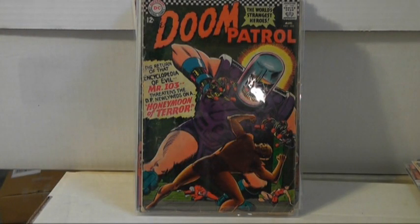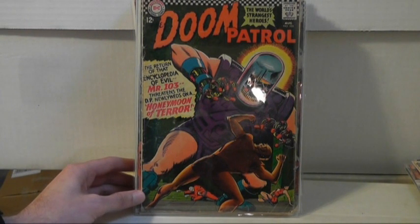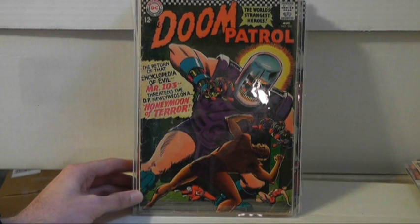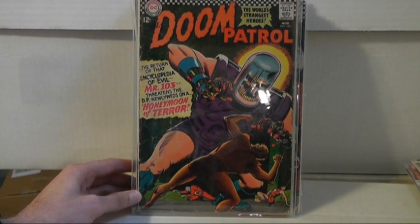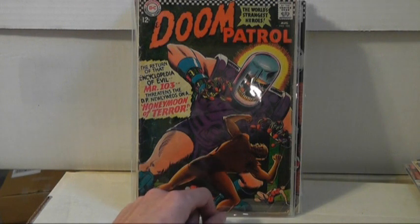And then here is Doom Patrol number 105. The return of the Encyclopedia of Evil, Mr. 103. Threatens the DP's newlyweds on their honeymoon of terror. I'm not even sure who's getting married here. I do know that Elastigirl marries a guy by the name of Memento at some point, but who gets married in this book, I'm not sure.